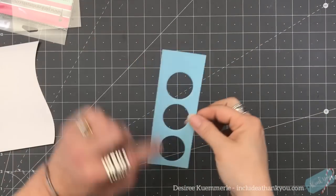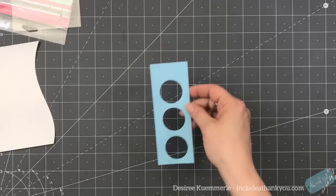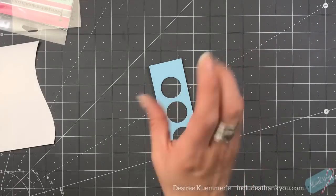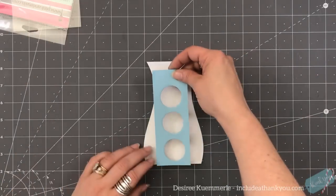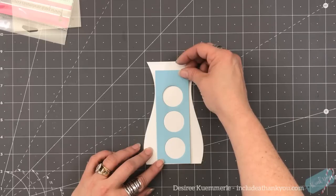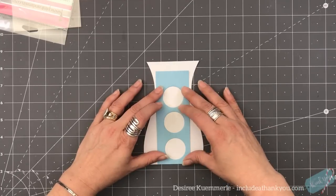Okay, we're back. So here are my 3 circles. I have them slightly on an angle because, again, I never do anything straight on or anything like that. I've always got to be just a little bit different. What can I say? So now what I'm going to do is I am going to take this and I'm going to draw a circle.